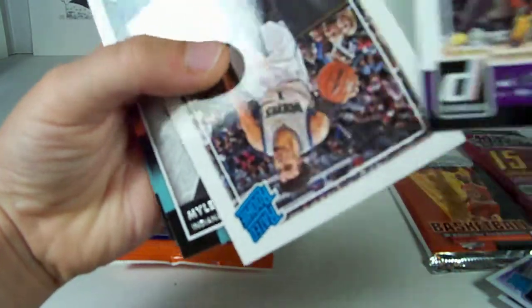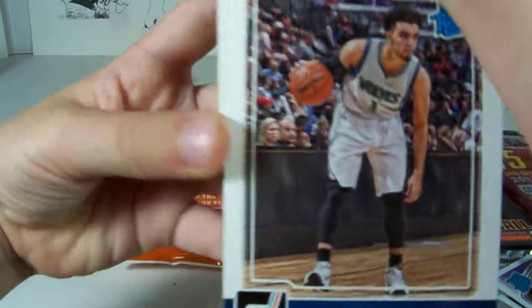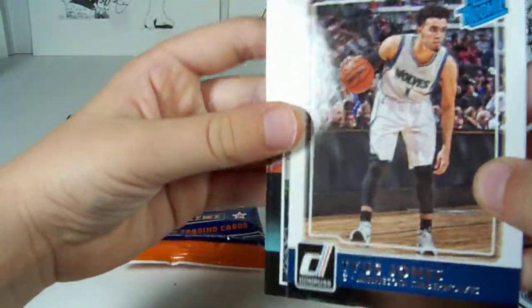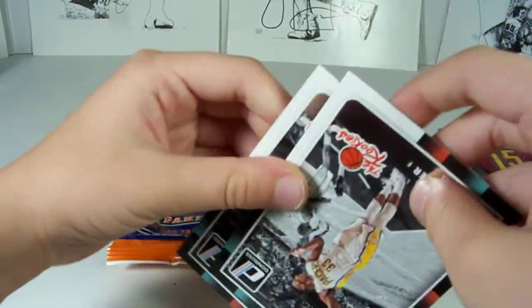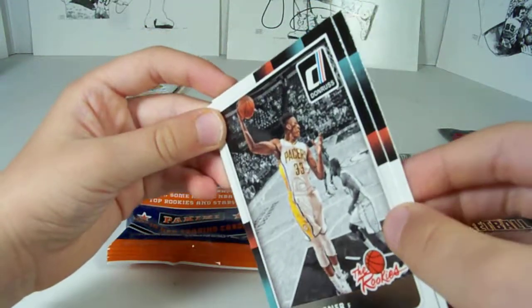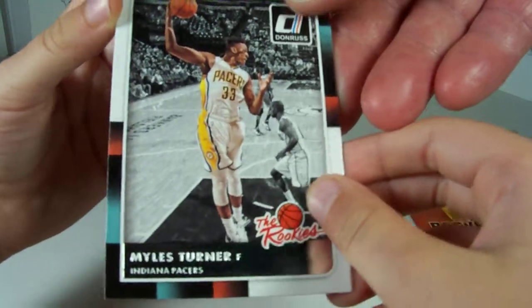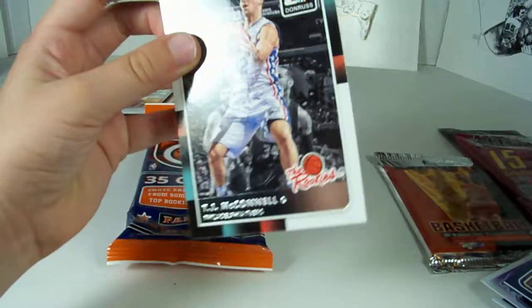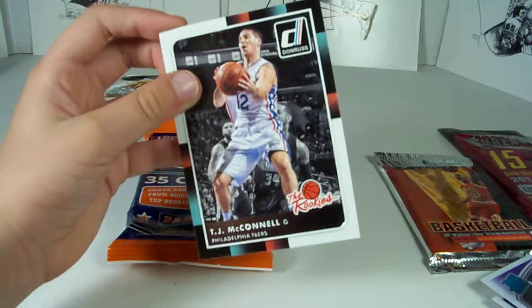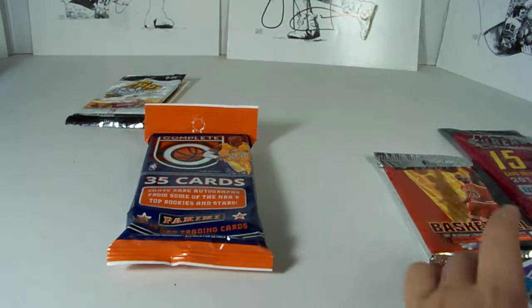Rookie card. That's okay. Got another rookie, Tyrus Jones. We don't need to whisper, guys. And we've got the rookies of Myles Turner, Pacers. T.J. McConnell. All right, that'll do it.